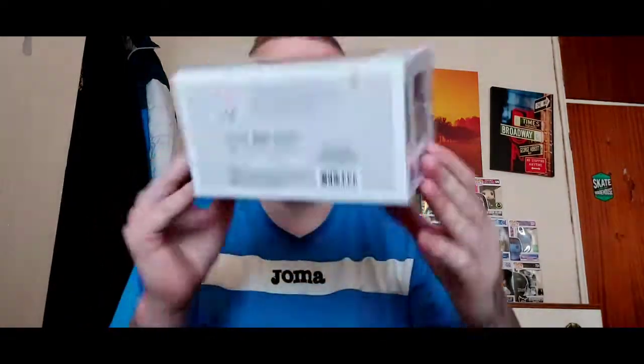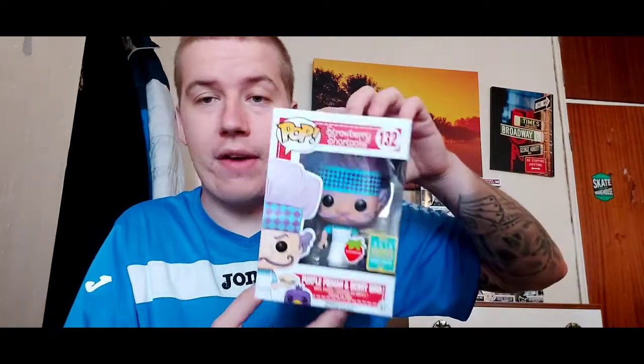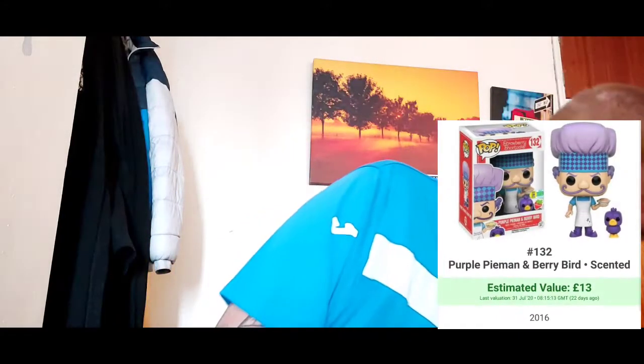So we have the prices here, and I said the Pushing Saurus would be the cheapest. It would have been if it wasn't that it was not a special edition, but a different kind of colour. There's a normal one that's a grey colour, and then there's a lavender one, which is what this one is. And this is actually worth £19. Then we have the Purple Pie Man and Berry Bird. This has, I'm going to say, a factory error with the actual box. But this one is actually worth £13 and isn't the cheapest.